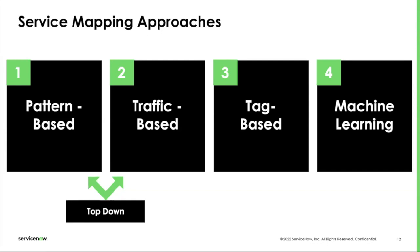Next we have our tag-based mapping, which is really used for our cloud and container resources. And last, we have our machine learning based approach, and the innovations that we've made here over the last few releases have been really great. We'll look at each of these in more detail and how they work in our demo instance.